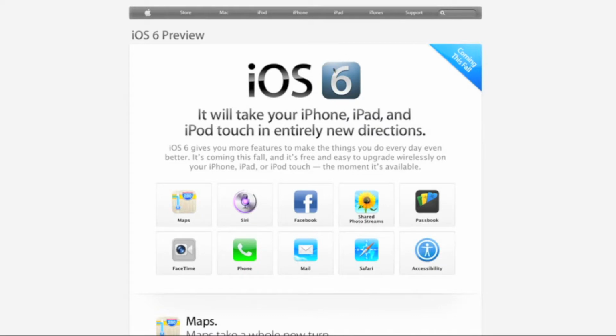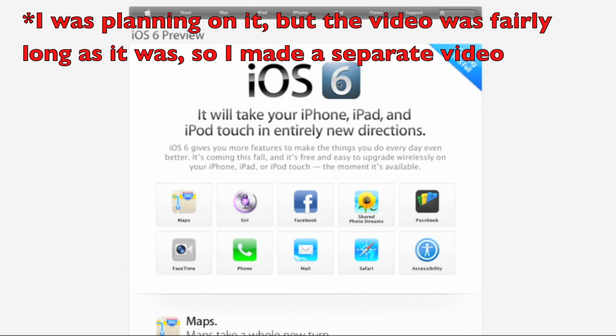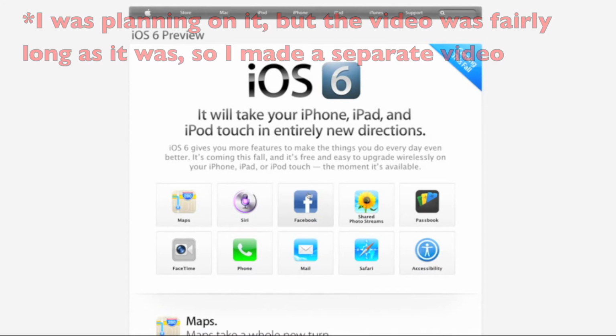Hey guys, it's Cole here, and I just wanted to do a basic overview of iOS 6 because, as you might already know, I'm a gigantic Apple nerd. So, yeah, I know it's kind of late to be doing this because they released a preview of it a while ago, but I'm gonna do it anyway, and I'm also gonna fit Mountain Lion in this, OS 10 Mountain Lion. So, yeah, let's get right to it.